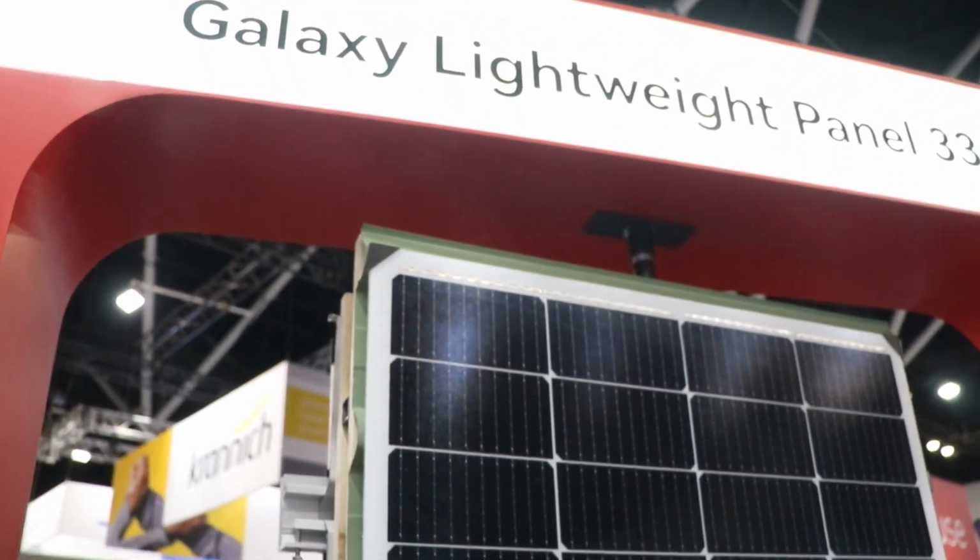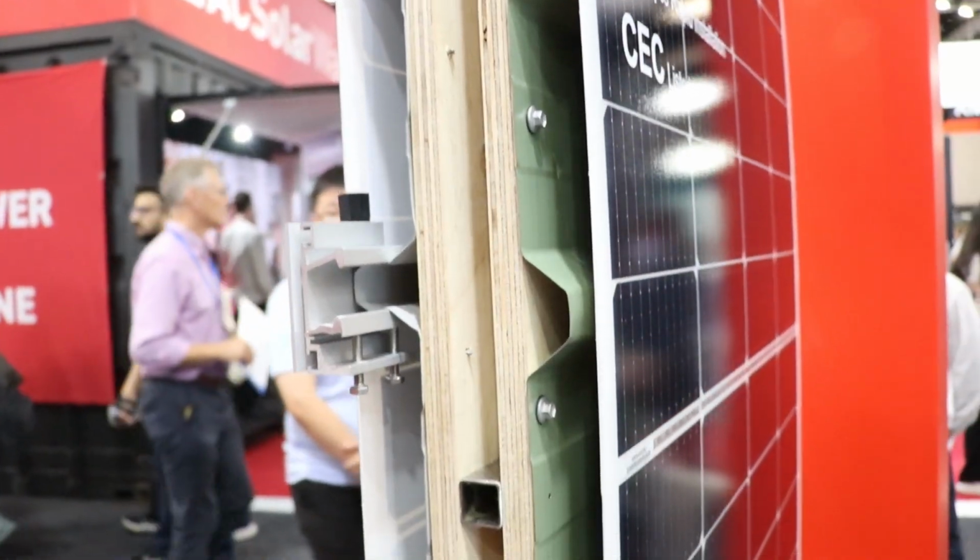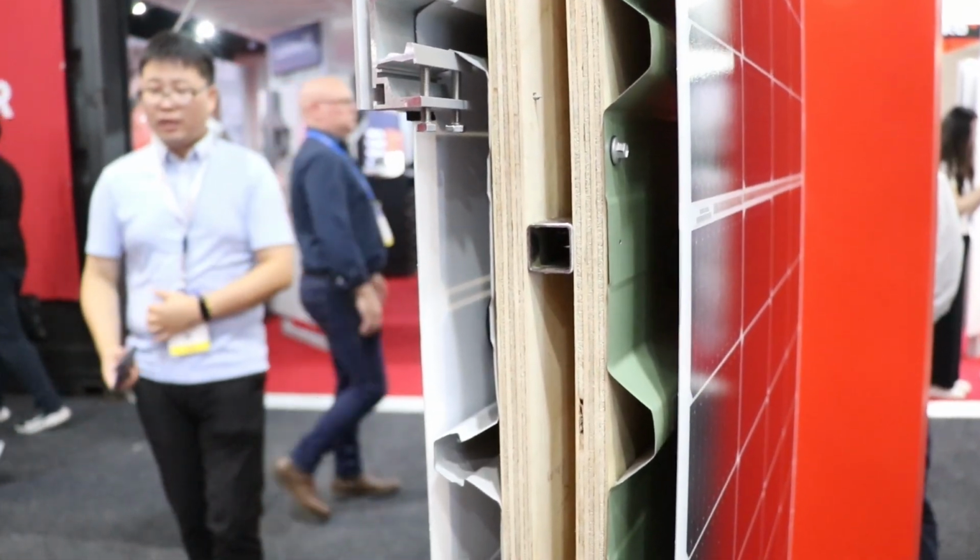And tying also into that, we also have our new BIPV range, which is a range of solar building materials that are dedicated to applications where traditional solar panels are not quite appropriate, such as low load bearing structures that don't require roof penetration, so our lightweight solar panels can be glued or clamped onto a rooftop, which makes it ideal for factory rooftops, tin sheds, pergolas, patios, all of that kind of thing.